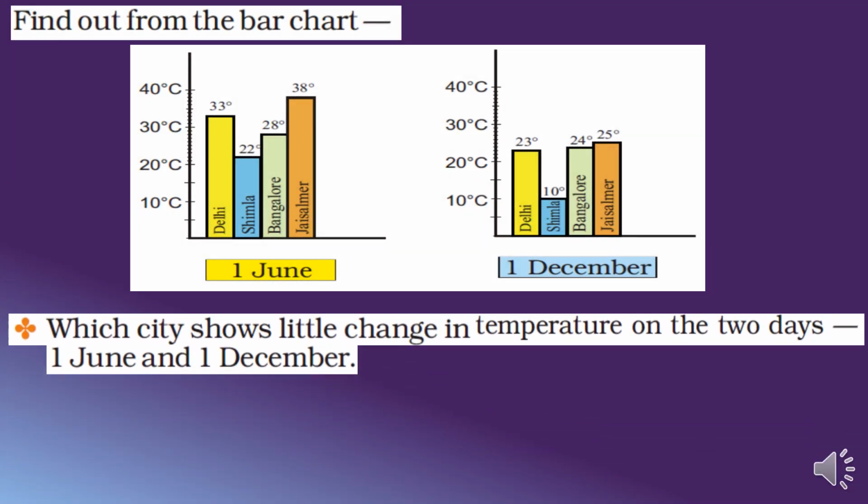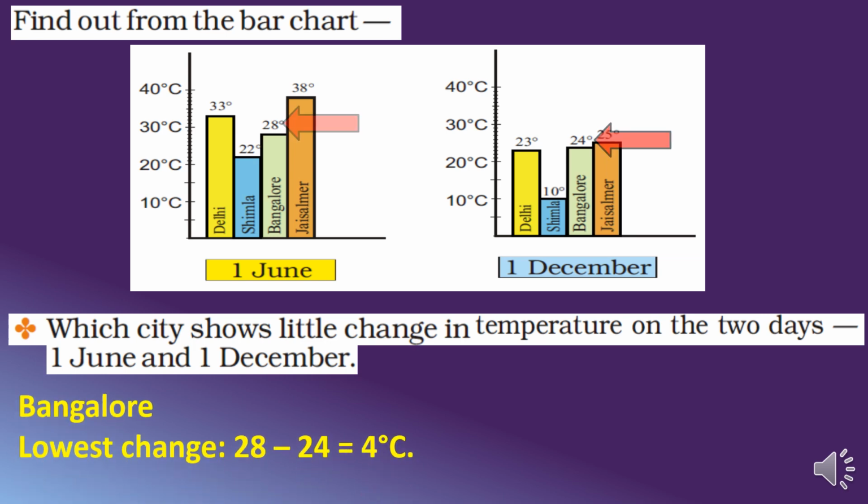Which city shows little change in temperature on 2 days, 1st June and 1st December? So on comparing all the cities, we can see that Bangalore on 1st June is 28 degrees Celsius and on 1st December it is 24 degrees Celsius. So Bangalore is the city which shows the little change in temperature, that is 28 degrees minus 24 degrees, that is equal to 4 degrees Celsius.